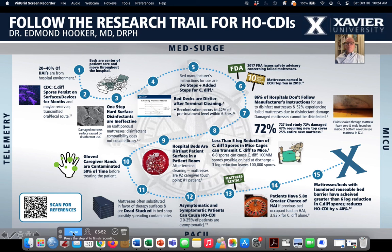Number 14, patients have almost a 6 times likely chance of getting HAI if the previous occupant had an HAI, and almost 4 times for C. diff alone. So we've got to do a better job. These beds are not clean, they're not being cleaned, and we've got to do better.